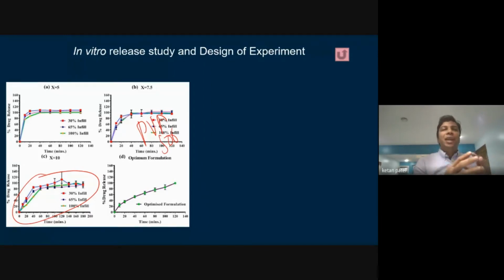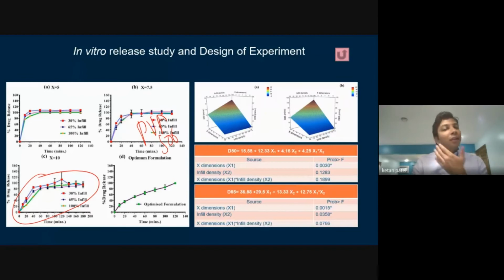Again, this field is at a very nascent stage. We don't know how each polymer and each drug will behave with a different printing pattern. There are more than 25 printing patterns for the interior of the tablet, and there are multiple ways. You can adjust the thickness of the exterior, and you can adjust the layer thickness of each layer of printing. So there are various ways, and that's why you will see many papers. Each paper has a different objective, and that's where I think all this is needed.